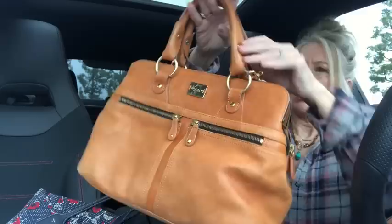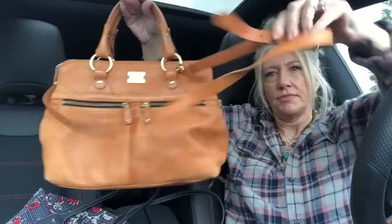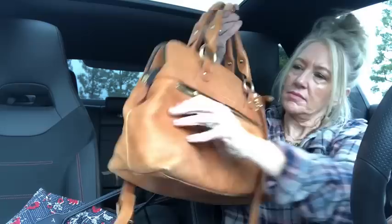Okay. This bag is gorgeous. I've got to look it up, but I knew it was quality the second I picked it up. And the name on this is Mondaloo London. Look at the leather on this bag. This is also a satchel with the crossbody strap, adjustable. Front pocket. Back, ooh, the inside's really pretty. Really pretty interior.